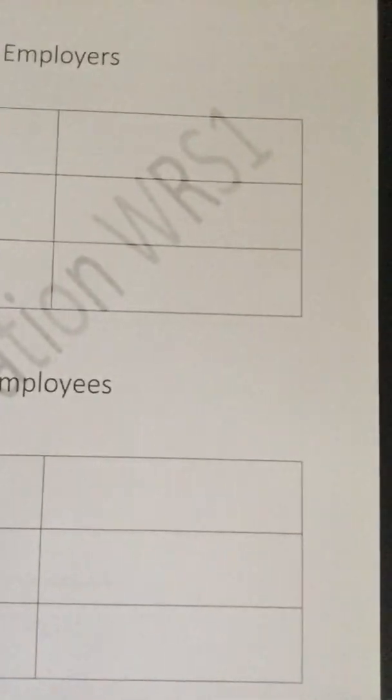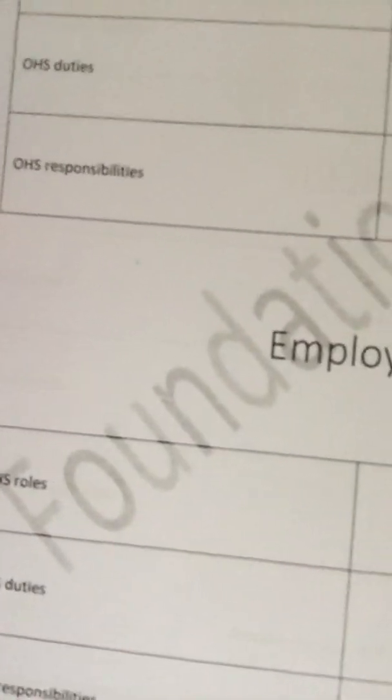You need to look at OH&S roles within a workplace. So I would suggest you choose the workplace that you were looking at earlier, but it's up to you. Look at the employer. What are their OH&S roles, OH&S duties, and OH&S responsibilities? And then the same questions again for employees, visitors, and volunteers. It does say you'd need to present this to a staff member. If you could just email that to one of us, that will be perfectly fine.